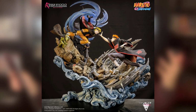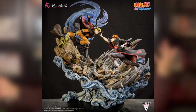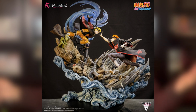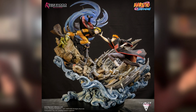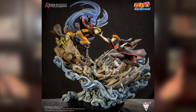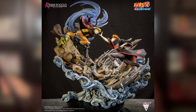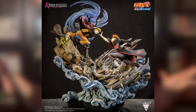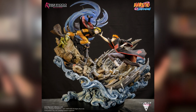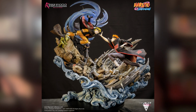And finally, we have our second Figurama statue that we're going to be getting in 2023, and it is Naruto versus Pain. This is possibly the biggest fight, the biggest moment in all of Naruto, so I had to get a statue of these two facing off against each other, and I think Figurama did a great job. I know some people have had complaints, but I've personally had two Figurama statues. I love their quality. I love their textures as well. Some people complain about the texturing. I think it looks good. I like it. So I'm very much looking forward to this one.